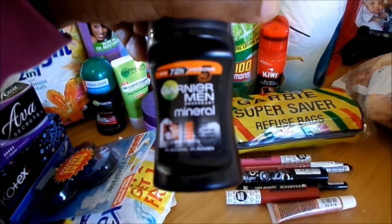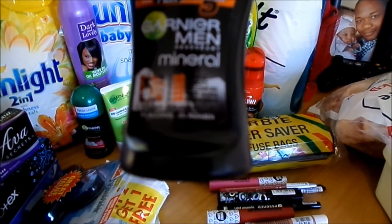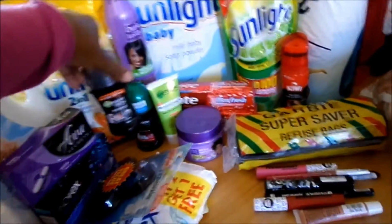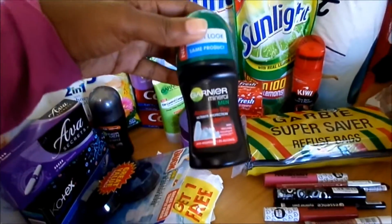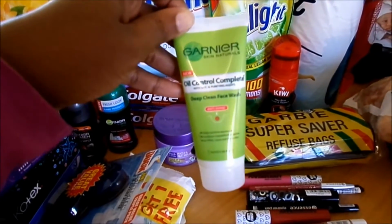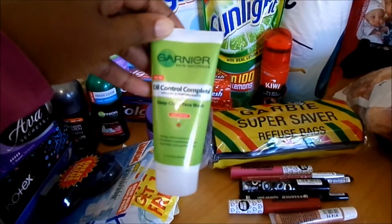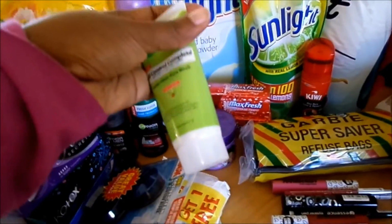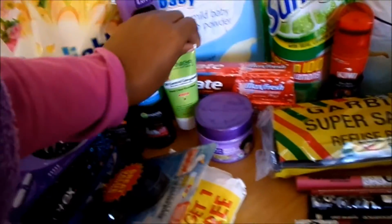It says anti-odor, anti-humidity, anti-discomfort, anti-white marks, and anti-yellow stains. So it is 5-in-1. We'll see. We haven't tested it. And the usual one, the Absolute Dry, which I love. This works like magic. And then I went ahead and picked up some Garnier All Control deep face clean for myself. I'm actually on this Garnier face transformation tip, so I'll make a video for you guys showing you all the Garnier products I'm using at the moment.